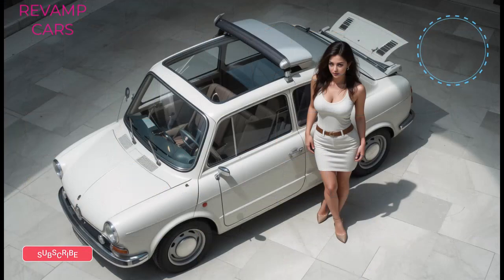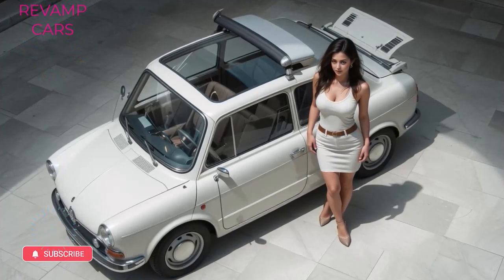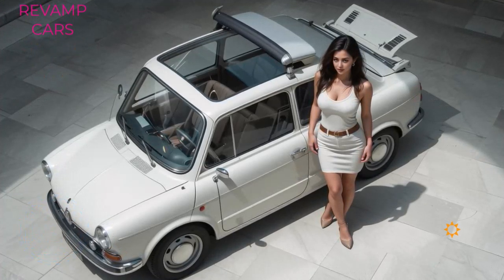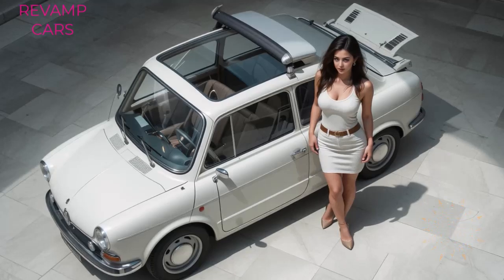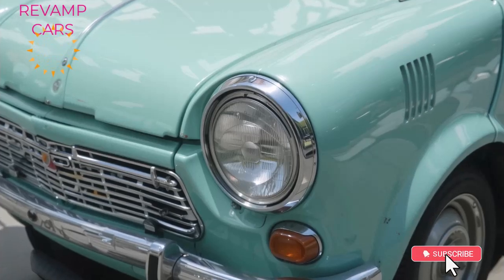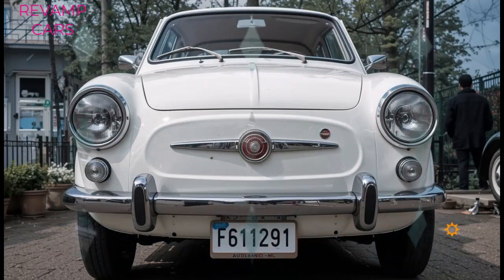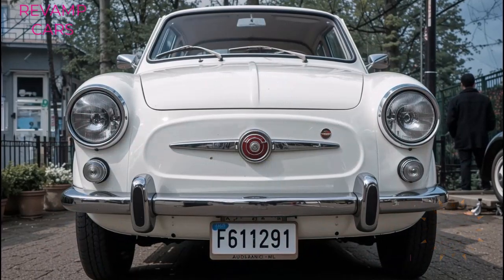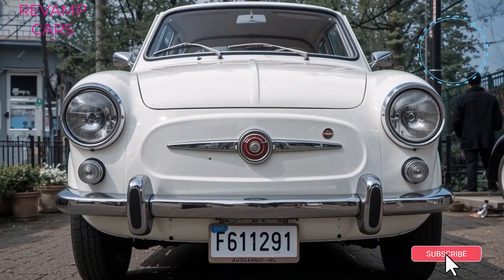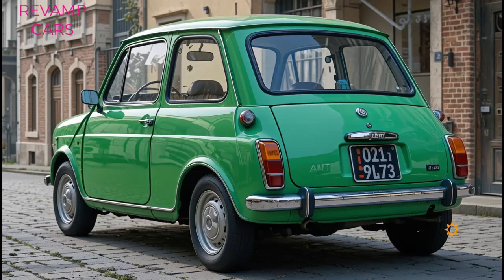Now imagine being Fiat in the late 1960s. You've got big dreams of creating a small, affordable car for urban drivers, but how do you make something so practical also exciting? Enter the challenge: designing a vehicle that appeals to everyday commuters while still capturing the hearts of performance enthusiasts. The stakes were high. Get it wrong, and you'd lose out to competitors like Mini or Citroën. Get it right, and you'd create a legend.